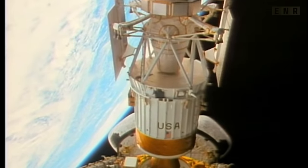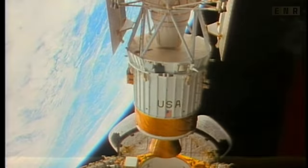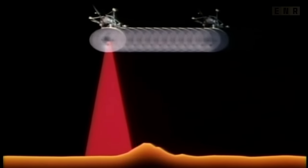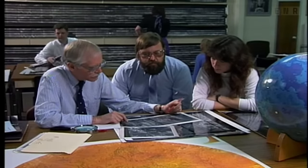More recently, NASA's Magellan Orbiter mapped almost the entire surface of Venus using radar to penetrate the thick cloud cover. This mission revealed details about Venus's surface features and geology. Despite the challenges posed by Venus's harsh conditions, scientists are interested in further exploring the planet.